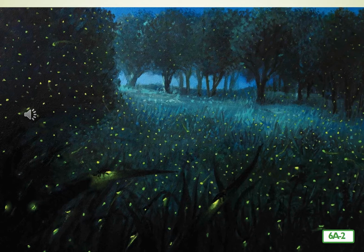And our light, unlike a fire, is cold. Cold light is the way your ancestors explained our beautiful, magical light. Scientists now know that chemical reactions create the light. They describe this process with a much bigger word. They call it bioluminescence. Can you say that? Bio means living, and lumen means light. I think that's a good name for it, don't you? We are living lights.